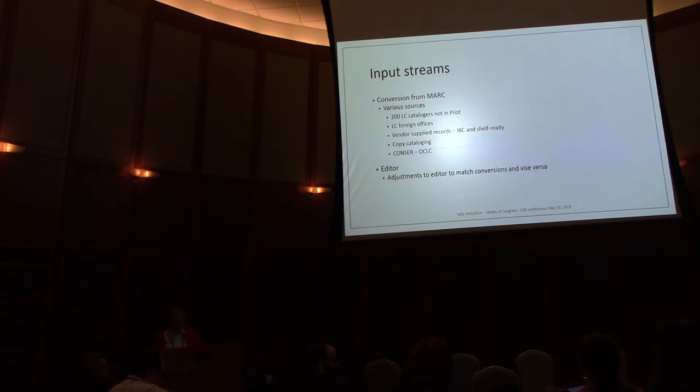Then we have copy cataloging that comes in from a MARC stream, and we have the Conser OCLC relationship, where many of our serial catalogers do work in OCLC. It comes back into us in a MARC stream. And then we have the editor. The editor, we're constantly adjusting, because we look at what's coming out of the conversion, and it's got to match what's coming out of the editor. These things developed in different ways, and so we're now trying to get them to develop together.